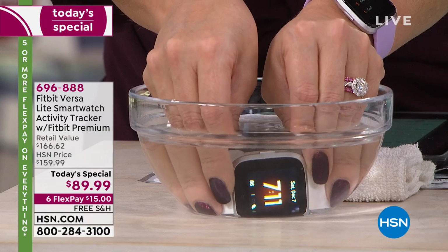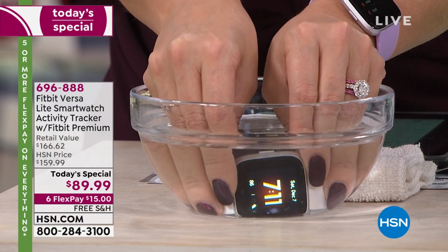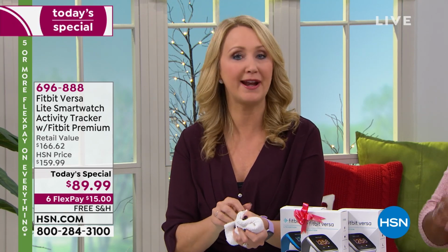So look at this, water resistant to 50 meters. You can swim in it. You can take your shower in it. If you are doing a sweaty workout, it won't destroy it. I love that fact. So really very strong, very tough, very durable, but extremely easy to use. I recommend wearing it all the time, especially at night, because it will automatically track your sleep.